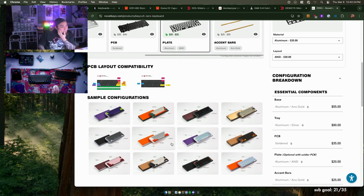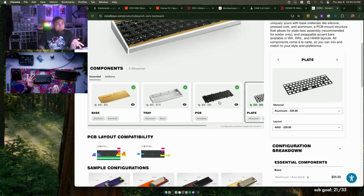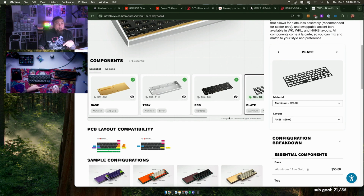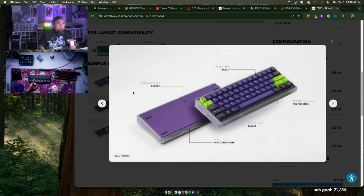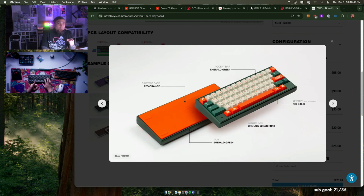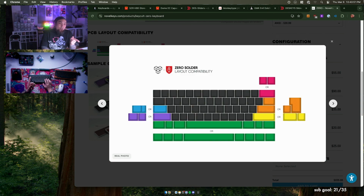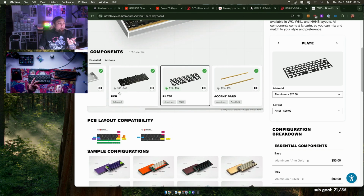I was really trying to figure out what colors I would really like. What colors would look really good? It's just hard to tell when you can't see every combo. They don't show you the HHKB look. They don't let you spin this whole thing around. You just gotta trust what the configurator shows you, and the sample configurations. I was debating whether I want the baby blue accent bars and layout bar. I don't know, because what would look cleanest with a silver tray? I feel like silver is the way to go for me on this one.